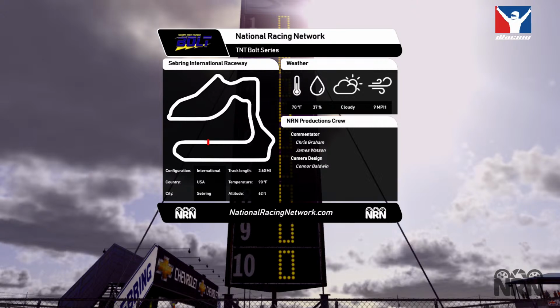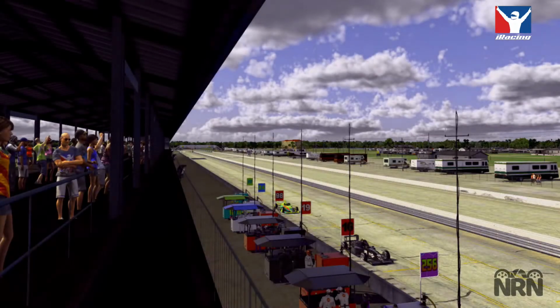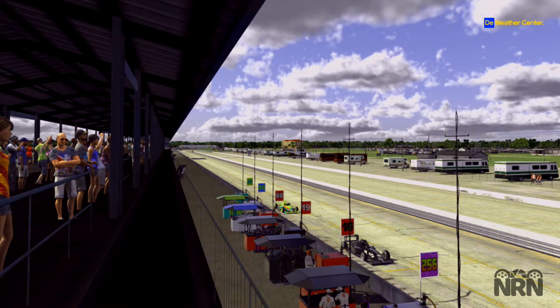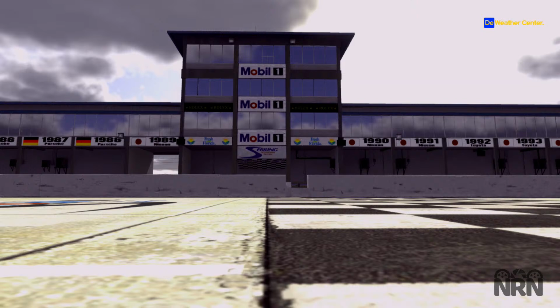Hold on. I'm quickly fixing all the fillings that have been rattled loose from my head after taking 2 laps around this track. I say your outlap. Yeah, that's good old Sebring, man. That's why we love this track.